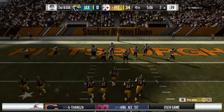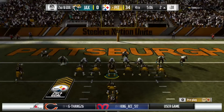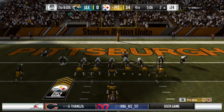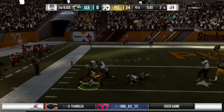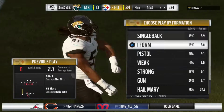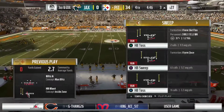From the 2 now, 2nd and goal. They'll give it to him up the middle. And he's going to get this back to the 3-yard line and no further. Call it no gain that time, and now it's 3rd and goal. Nice job there defensively on 3rd down. Not only did they string the play out, but they didn't allow any room for a cutback. Really well organized on the defensive side.